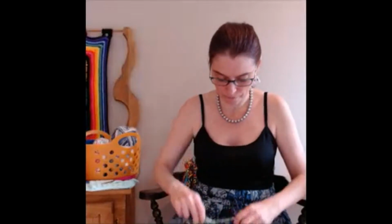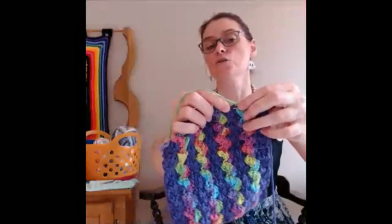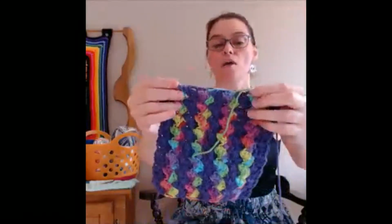I'm going to leave a nice long tail, and I'm going to just work over top of it. I don't think it's going to come undone. But just to be safe, I will make a little knot, just a tiny little knot. I'll just knot it around one of the edges here, just so that it doesn't want to come undone. And then when I'm crocheting over top of it, it'll just blend in. So there we go, there's my tiny little knot. All I did was knot it around the little edge loop, kind of loosey-goosey, but that's okay. And then I'm just going to crochet right over top of that tail.